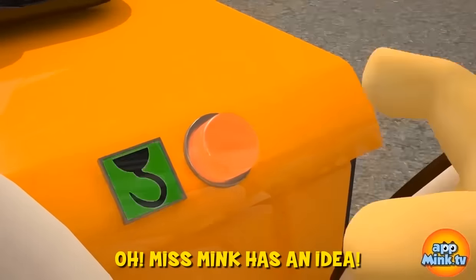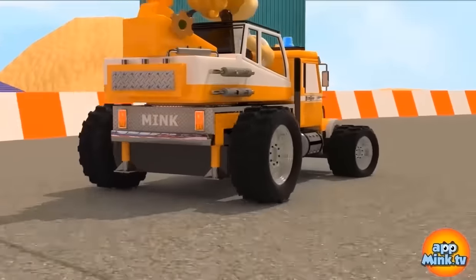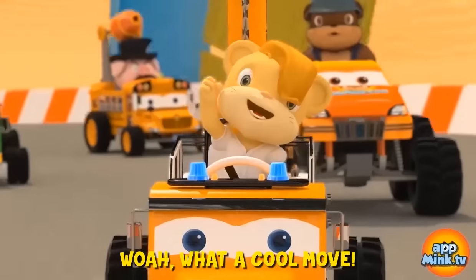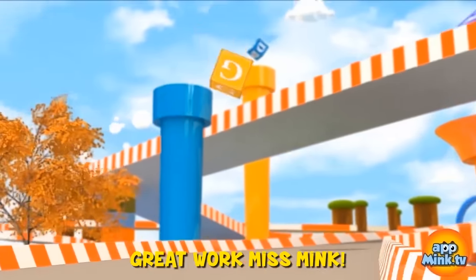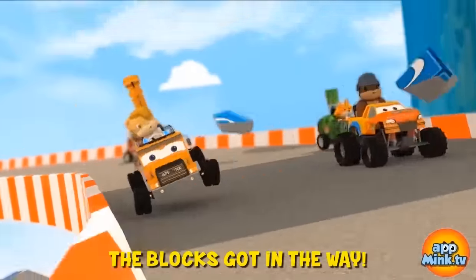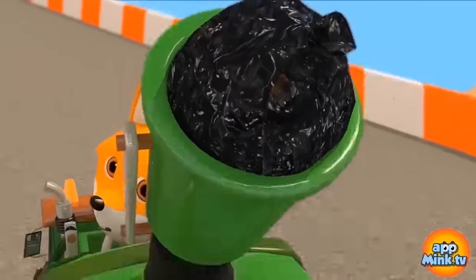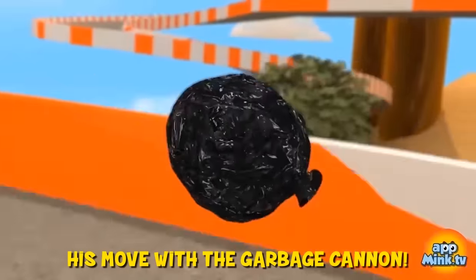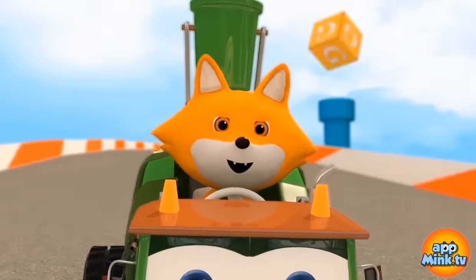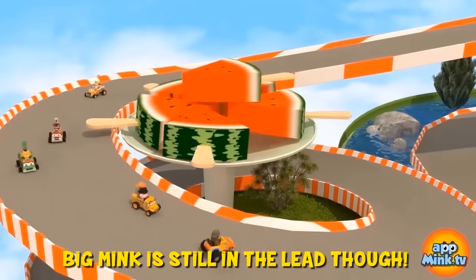Oh, Miss Mink has an idea. Whoa, yeah. What a cool move! Great work, Miss Mink. Oh no! Oh no! The blocks got in the way! Now Fox Mink is making his move with the garbage cannon. Big Mink is still in the lead though.